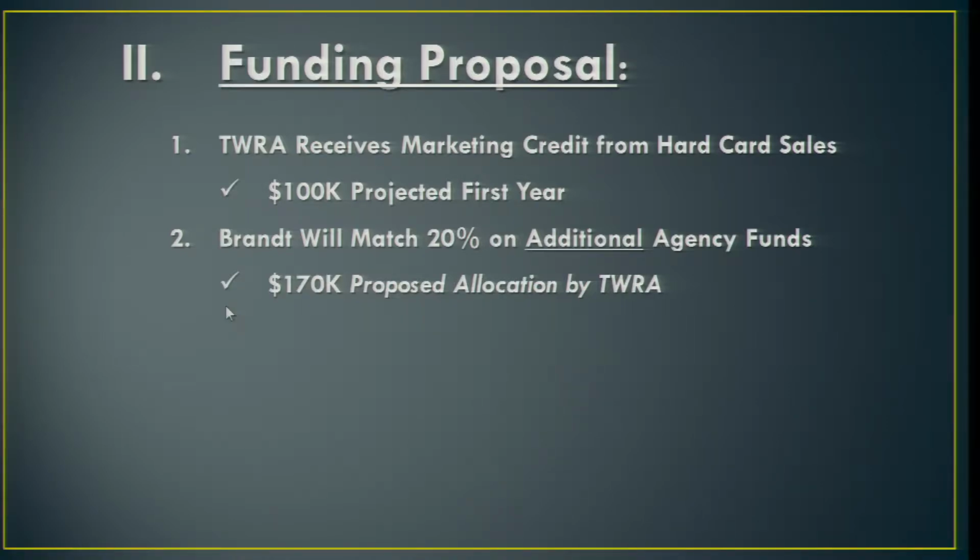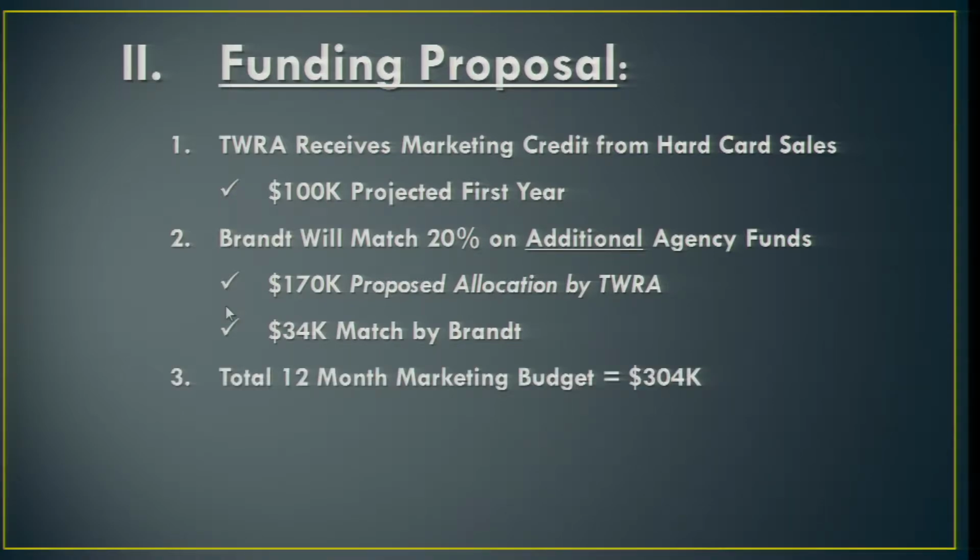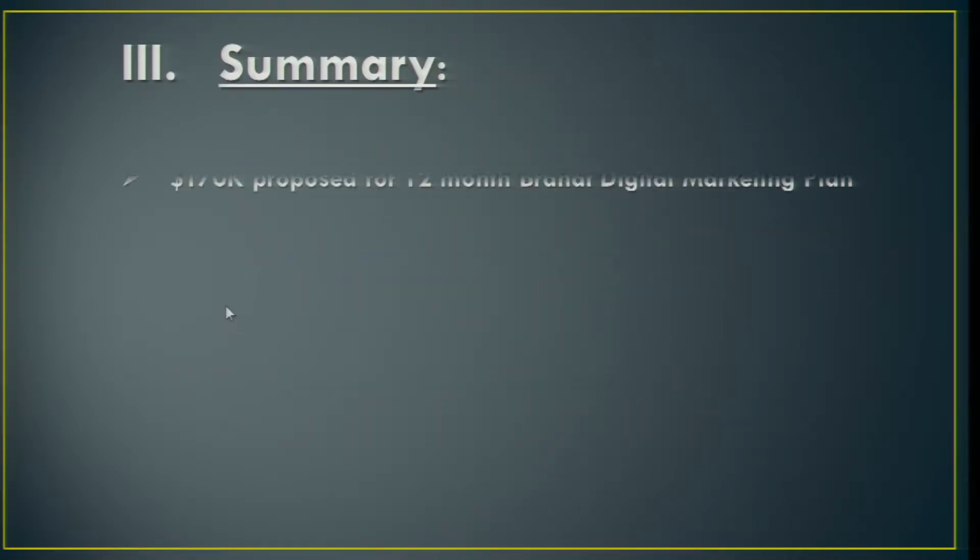So when you put the math together, we're looking at $170,000 proposed allocation by us. You add the 20% that Brandt would give, that'd be $34,000. Put all three of those together, and we're looking at $304,000 as a total package for an investment of $170,000. That is what the Tombras group that is being subcontracted out by Brandt recommends. In summary, $170,000 from us for a 12-month digital marketing plan.